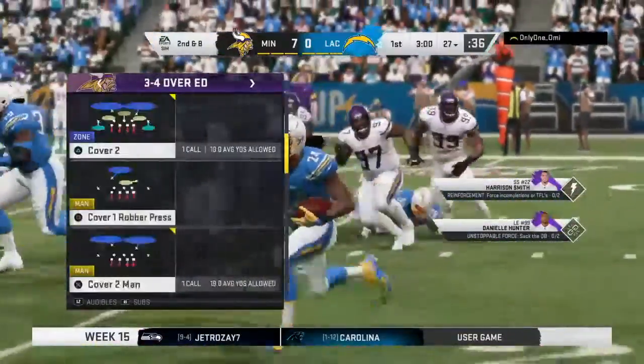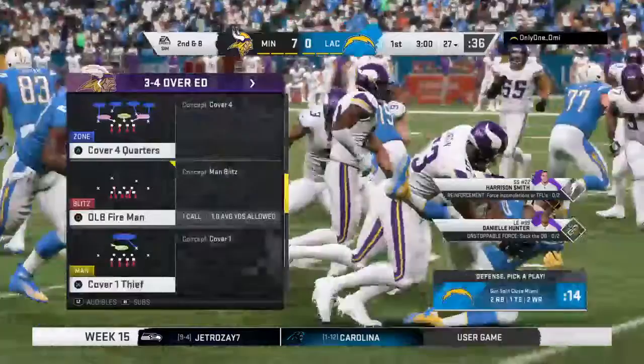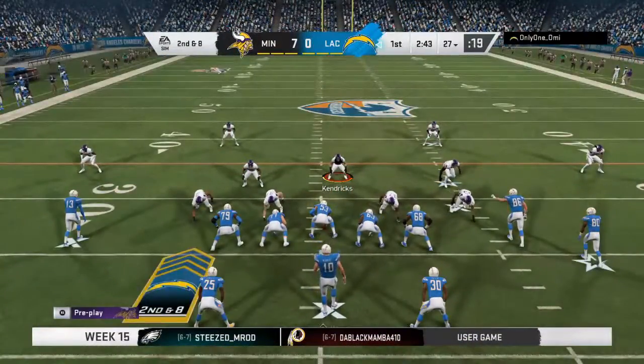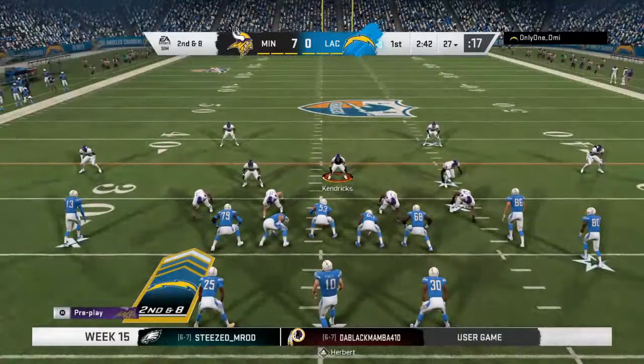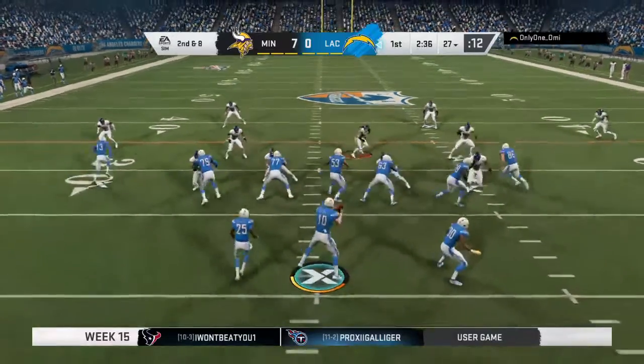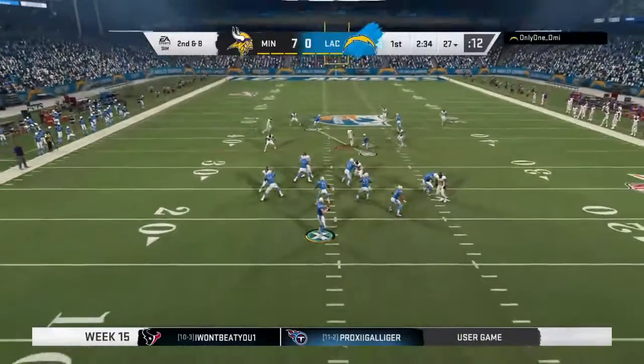Well, it's time for them to be good teammates right here. And what I mean by that is possess the ball for a little while. Get at least 2 first downs. Give their defense a chance to settle down a little bit after they give up a touchdown. To throw on 2nd down.